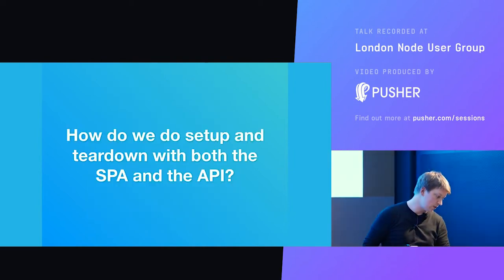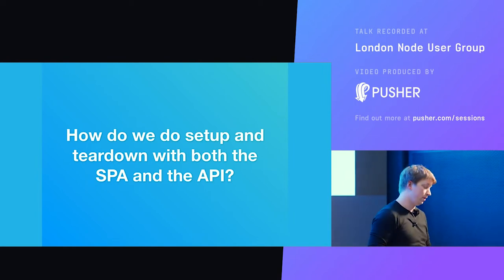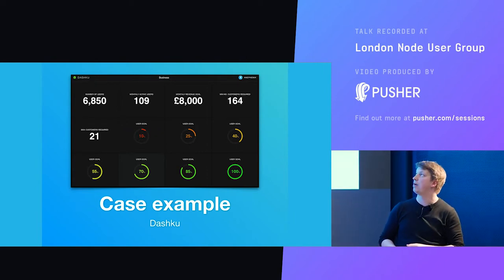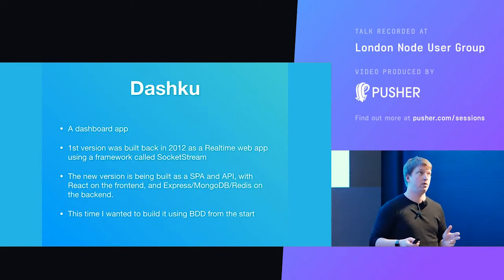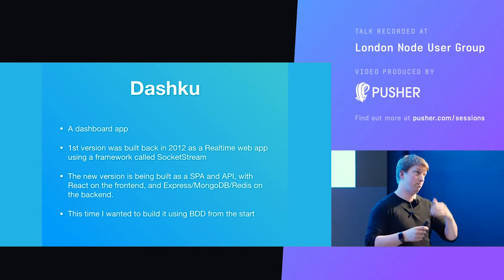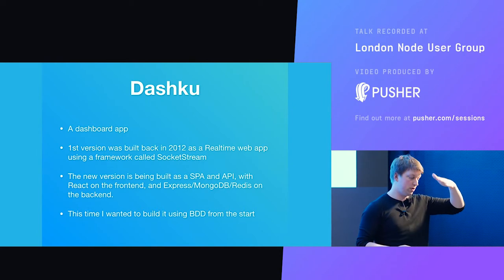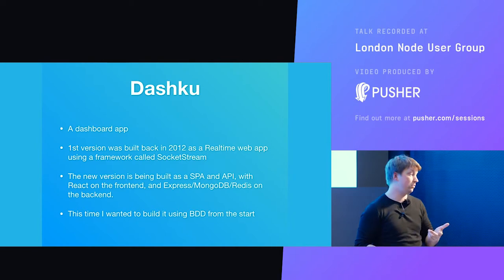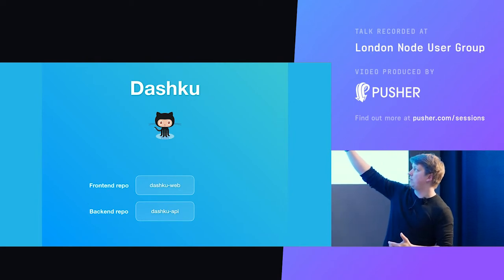And then here is where Cucumber does some other stuff to make sure that the world gets injected into step definitions. So how do we do the setup and teardown with both the single page app and the API? Which is an interesting question because you've got to combine them. The case example here is a dashboard app I built many years ago, and I'm now reinventing from scratch, called Dashku. The first version was built back in 2012 as a real-time web app with a framework called SocketStream, which I no longer maintain. The new version is being built as a single-page app and an API, React on the front end, Express, Mongo, Redis on the back end. And this time I wanted to develop it with behavior-driven development from scratch. So you've got the back-end repo, that's the API, and the front-end repo is Dashku Web.